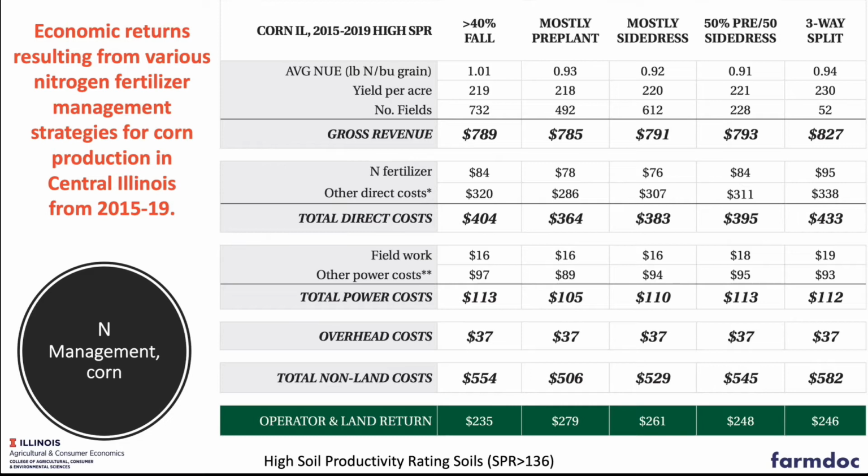So you can see there that bottom line, and the green there is showing the farmer return of $235 an acre for high SPR corn ground for farmers who are applying most of their nitrogen in the fall, compared to these other systems, especially mostly pre-plant, which looks like it is the most profitable system for farmers in the counties we're working in Illinois on those high SPR fields.